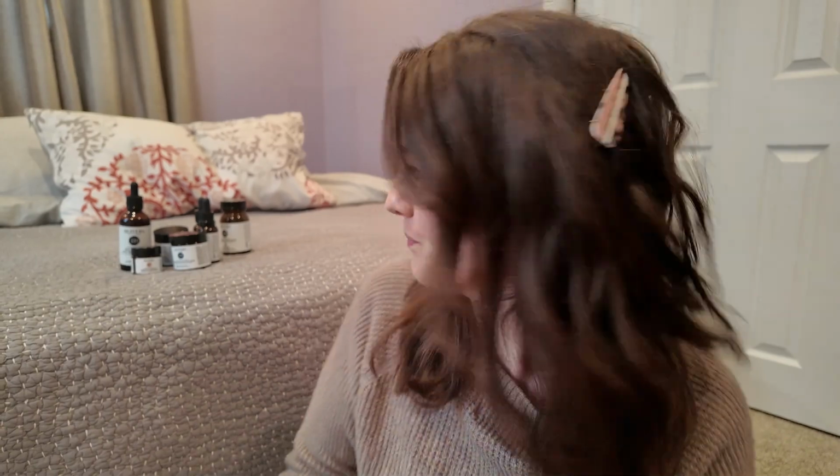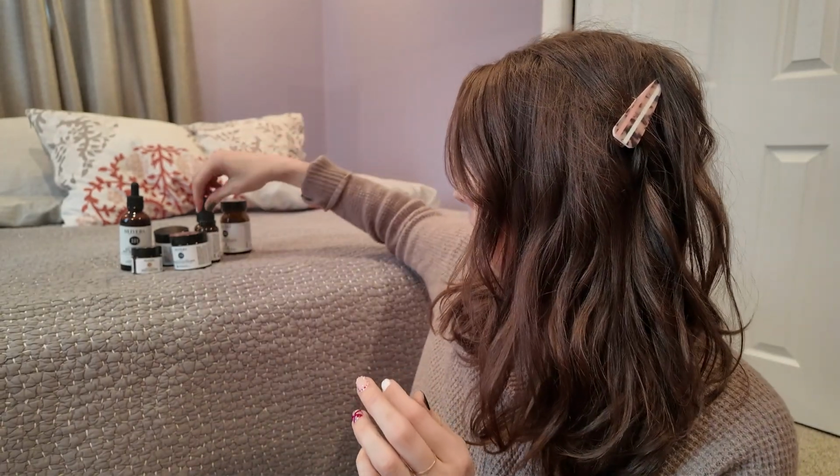So first up is, I didn't bring it in, my face wash. I love F72. It's an oil base because my skin is super dry, so I love the oil because it feels nourishing, but I also feel it just melts my makeup away. And so I always use that.